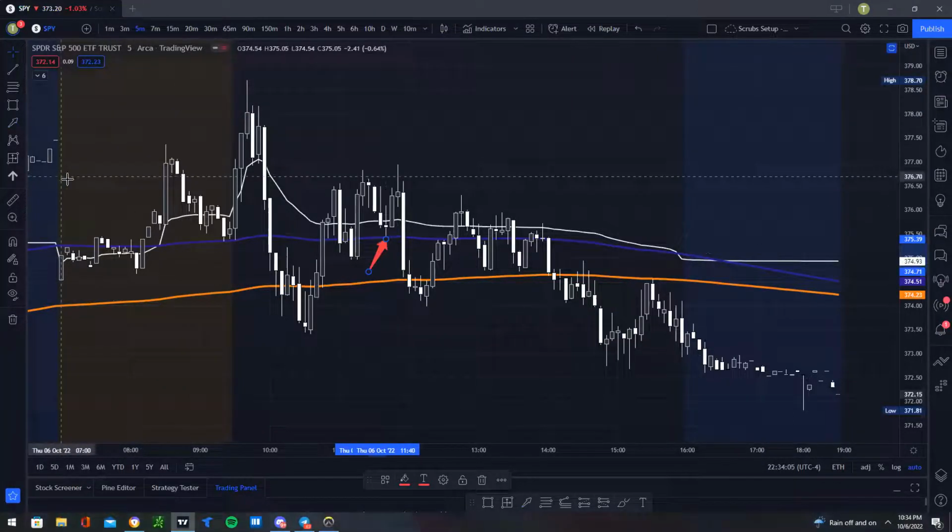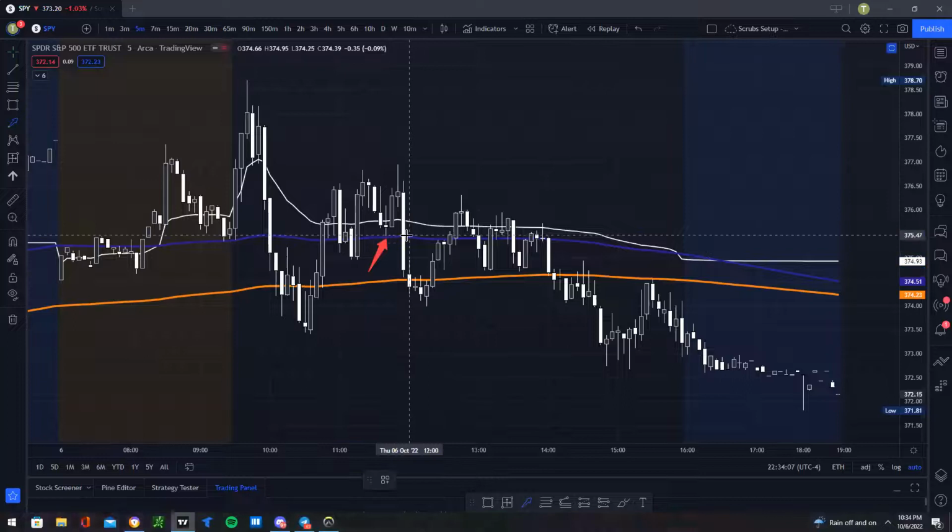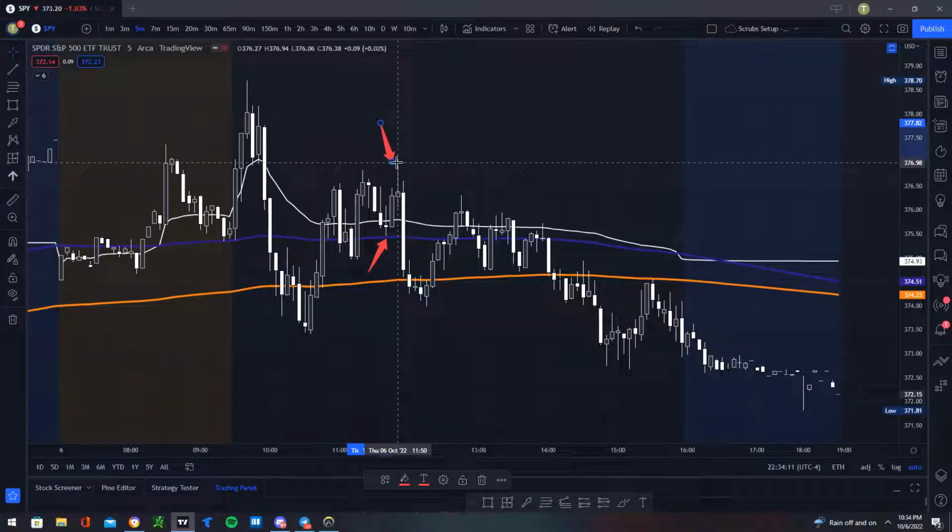Exit at 11:50. Well, let me read the rest. Thesis was we closed on a 5-minute candle underneath the 9 EMA, and we couldn't go above 370. Yeah, okay, that makes sense.